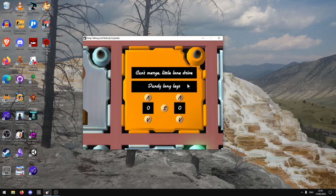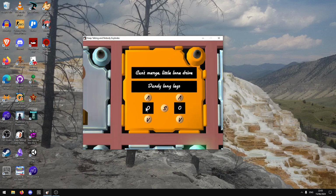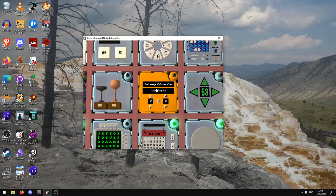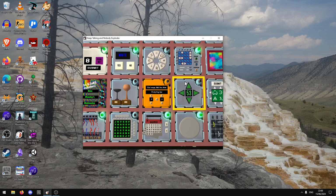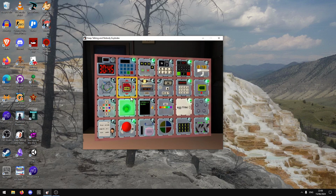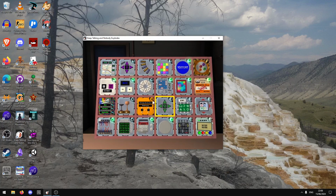I'll give you a bon appétit. I don't know how this translates. The words I've got written are "can't merge little lone drive." It's going to be search, X-ray? For "let alone." Yeah, X-ray. Okay, and the other one is daddy long legs. Oh yeah, whiskey.